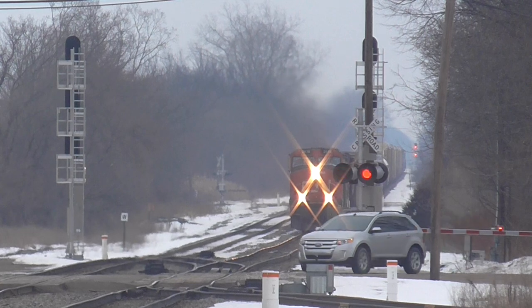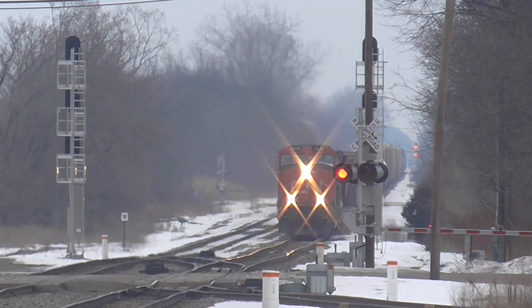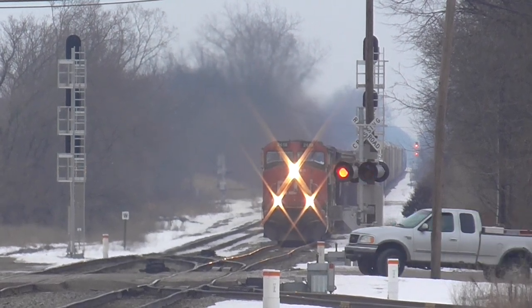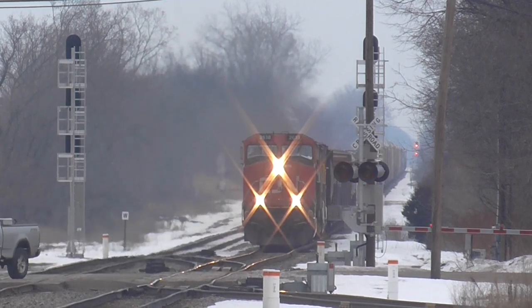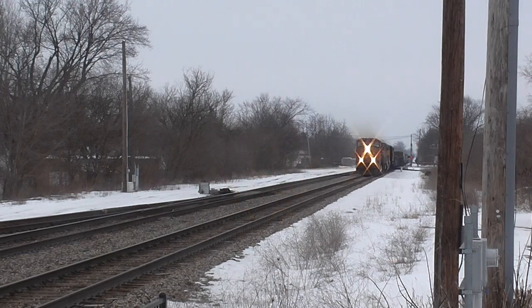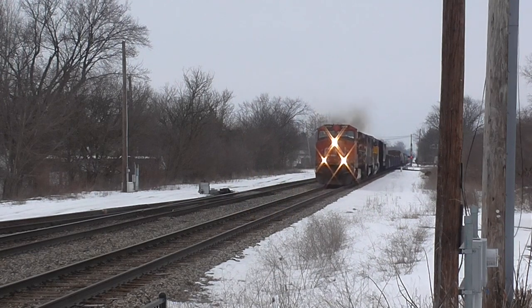Westbound Manifest M399, a daily train between Toronto, Ontario, and Champaign, Illinois, hustles toward the Diamond and Depot in Durand. CN C44-9W 2618 leads BC Rail C40-8M 4614 and a freshly repainted Union Pacific AC44, number 7106.